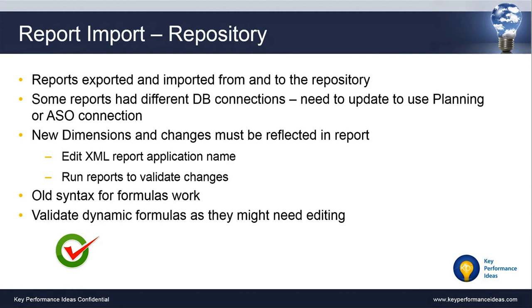Some reports had different database connections as well as member names that needed to be updated as new plan types were added. The new plan types had to be updated in the reports because in on-prem the plan type simply didn't exist. So we updated that, as well as did some validations of dynamic formulas in the reports. We just made sure that all of these worked as designed, and those were the main issues that we faced with the reports.